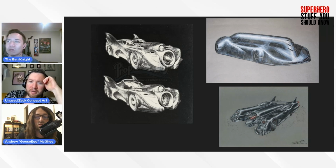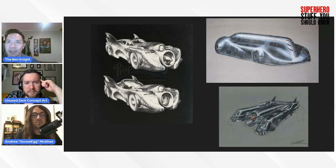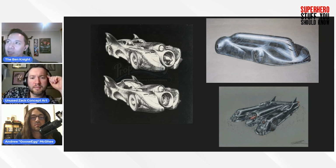Yeah, it's very broad. But like you said, Ben, you can see the inklings or beginnings of the final Batmobile in all of these. It seems like they're related to it, definitely. Getting real close here. Getting close, but these are kind of the final iterations before the final one that we ended up getting in the movie. So, out of these, where would we rank this?